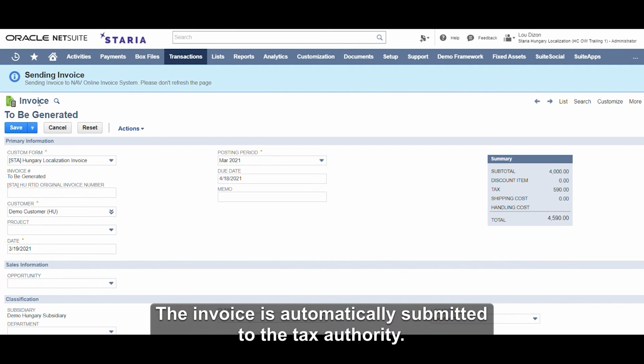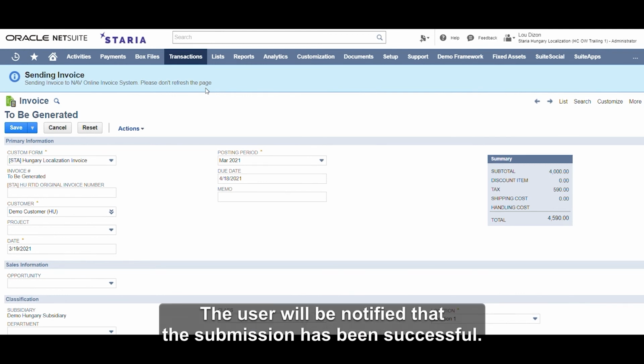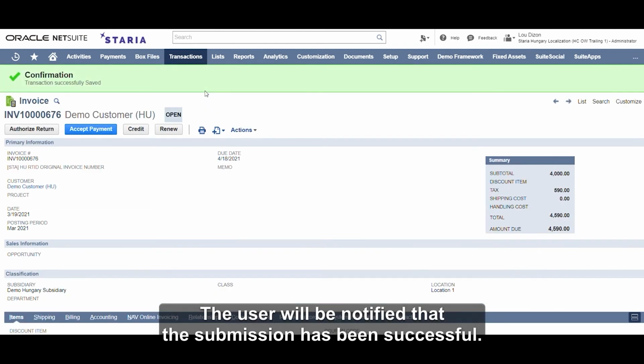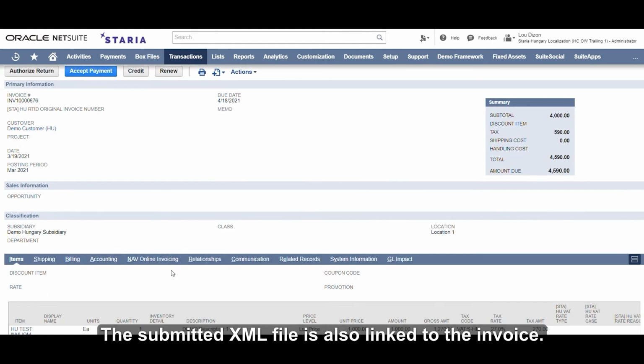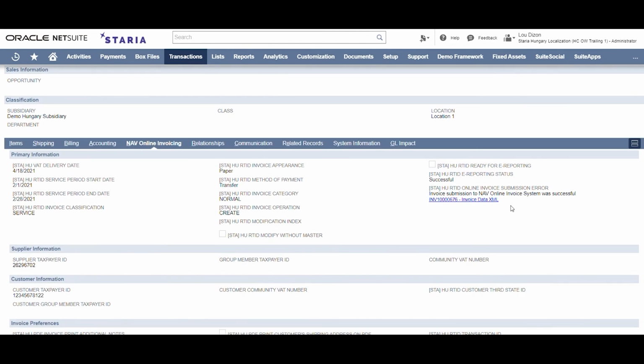The invoice is automatically submitted to the tax authority. The user will see a status message. The user will be notified that the submission has been successful. The submitted XML file is also linked to the invoice.